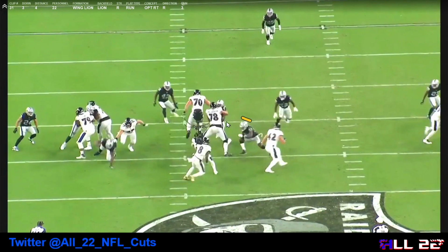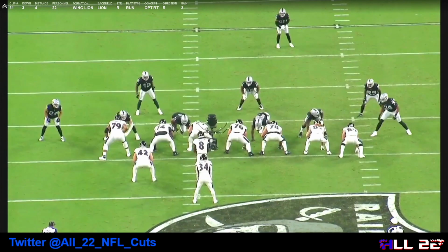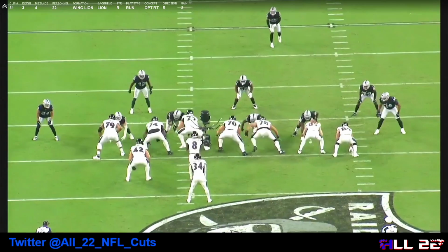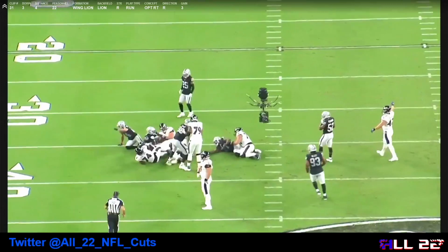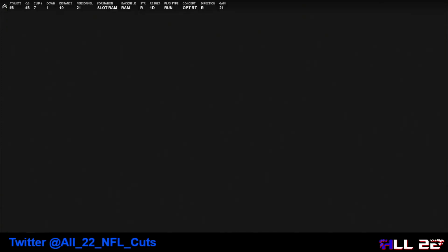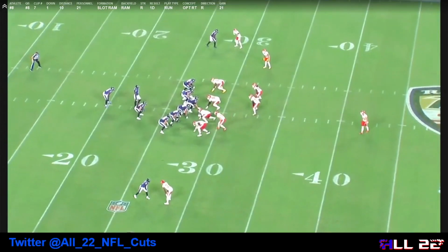So we're reading Ngakoue. He probably knows what's coming. He's getting some kind of communication here from KJ Wright. Probably knows that he's either going to be the read man or he's going to be getting double-teamed and trying to run power off tackle. Another option play against the Chiefs.